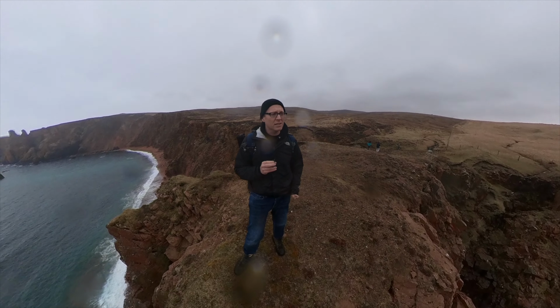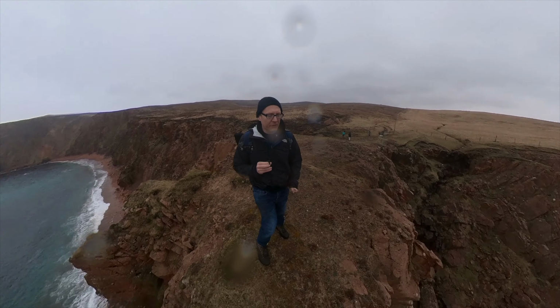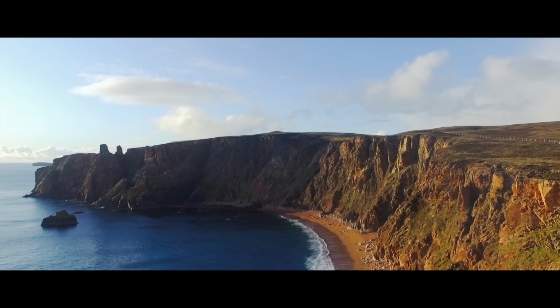If you've never tried a 360 camera, then it can be something that takes a little to get your head around. But once you get used to it and you can figure out where the angles are, then it really is quite an amazing, creative little tool. Anyway, let's see if we can find our way down to Zoar Beach.